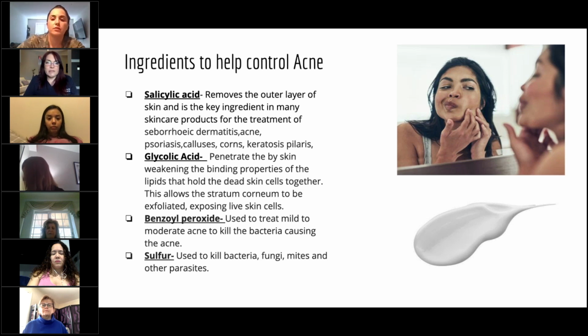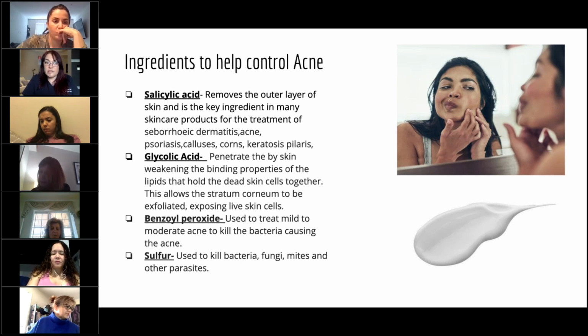The next one is glycolic acid. So glycolic acid penetrates the skin and it helps to weaken the binding properties. And all that means is that there's this intercellular glue that holds our skin together. If you think of our skin as fish, like scales on a fish, this intercellular glue holds these scales together. So what the glycolic does, it actually helps to break that down, so the skin kind of just helps to shed. And it helps to exfoliate the skin and expose healthy new skin cells.